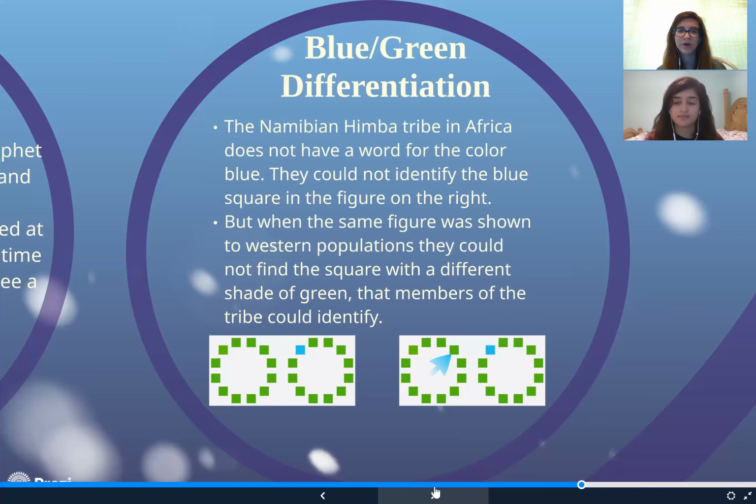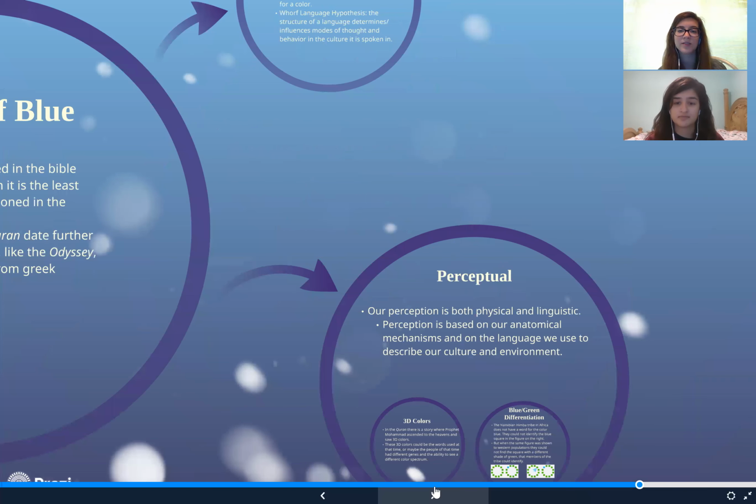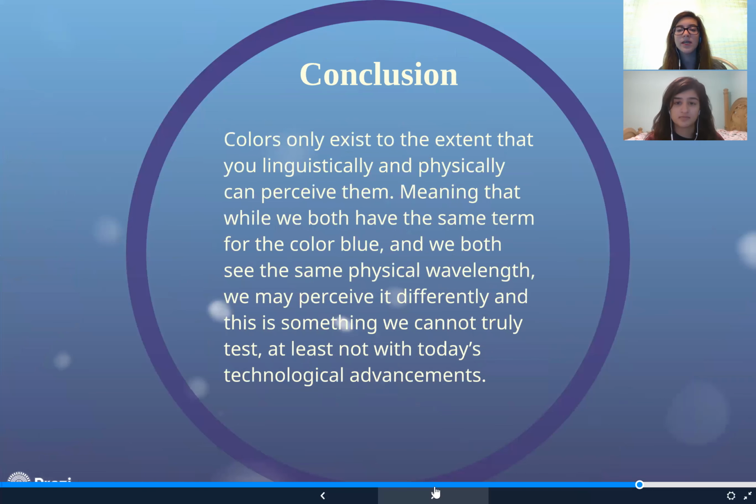So in conclusion, colors only exist to the extent that you can linguistically and physically perceive them, meaning that if we have different languages for colors, or if we have different genes or different physical mechanisms for colors, we could have the same wavelength, but we may be talking about them or seeing them differently. But that's not something that we can truly test, at least with today's technology.